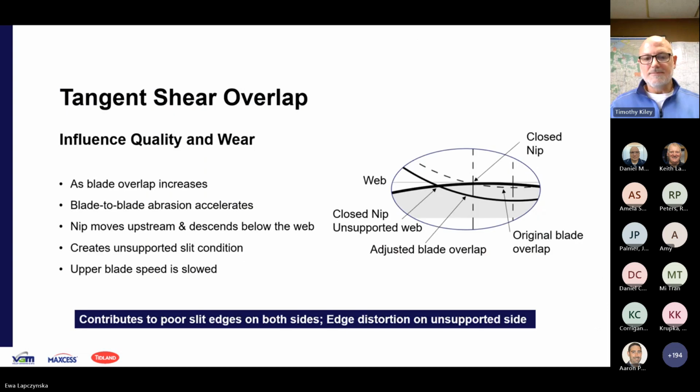Thank you, Eva. So overlap is absolutely crucial, and one of the things that we train on is minimum overlap to achieve the cut. You'll see later that there are different factors to the depth of your overlap. Typically, for 90% of you probably, the standard is anywhere from 30 to 40 thousandths overlap. But certainly, minimum overlap to achieve the cut is crucial. Eva?